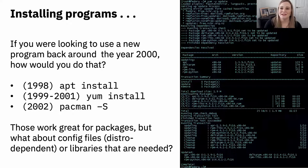All right, so in the year 2000, if you were looking to install programs, how would you do that? Well, in 1998, apt became available. Depending on your distro, you might have used apt to install your packages and programs. Around 1999, Yum came out. In 2002, we saw Pacman come out. These package managers are great if you want to install something like Go or Python. It did make things a lot easier. You weren't pulling down source and trying to extract it. It just made it easier to manage and update. Big improvement, right? These are all great.